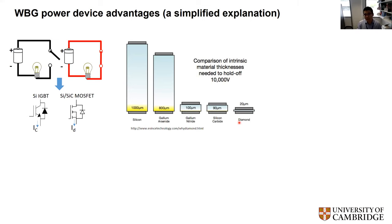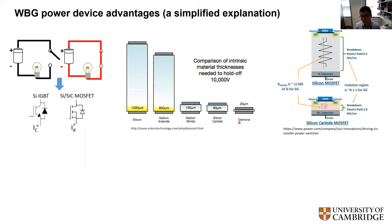And that will bring many benefits. One benefit is, especially for the MOSFET structure of power electronic devices, we will have less material we need to block the same voltage. So less material we use means the internal resistance will be smaller, and that means the conduction loss can be reduced. So that's a very obvious advantage. We have lower conduction loss from the wide bandgap devices.